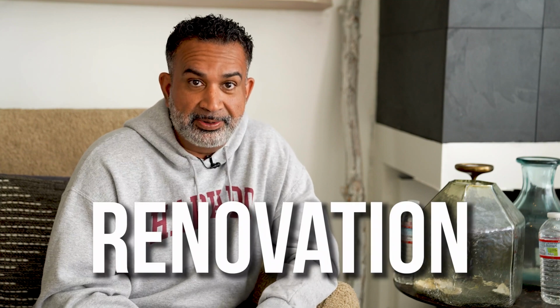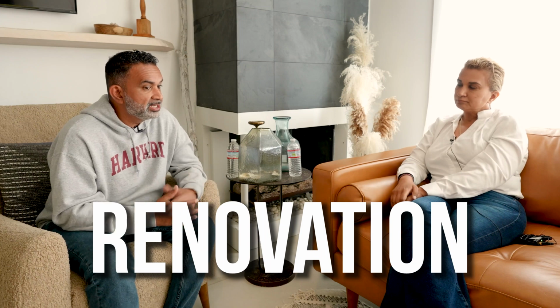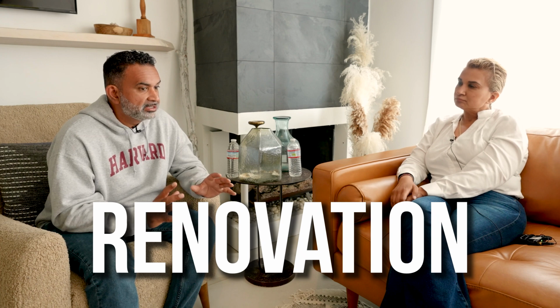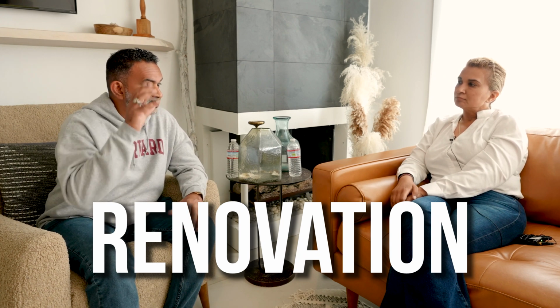Now, one of the questions you might have right now is, what's the most ideal way to renovate this kind of property? Rahima, you've been doing quite a few PadSplits. How would you say is the most efficient way to renovate? And are there any additions or specific nuances needed in doing a PadSplit or a co-living renovation that people should keep top of mind?